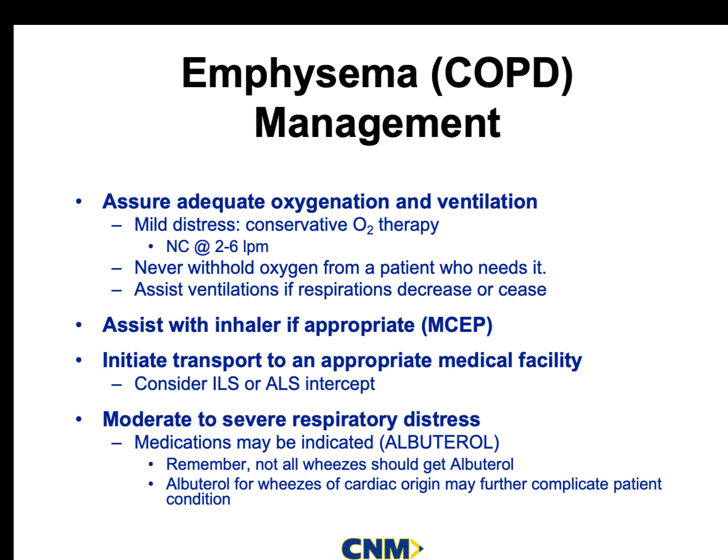If they are in respiratory distress and we are hearing wheezing, absolutely, let's give them some albuterol. Okay? Go straight to 5, guys. 5 milligrams of albuterol. Okay? We are going to talk about something that's called cardiac wheezes when we get into our cardiac emergency section. We don't want to give albuterol to cardiac wheezes.